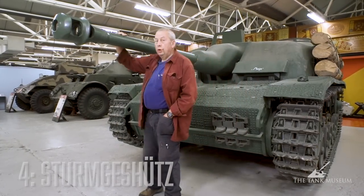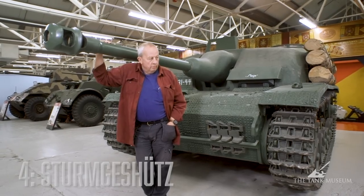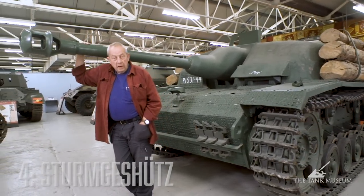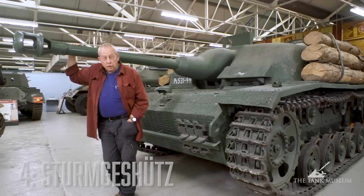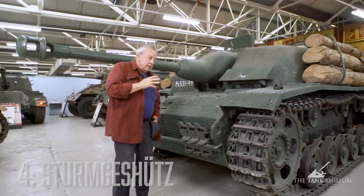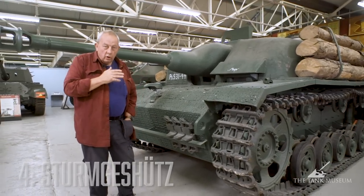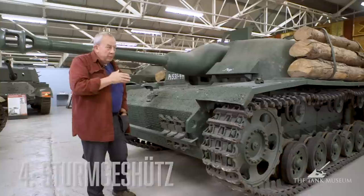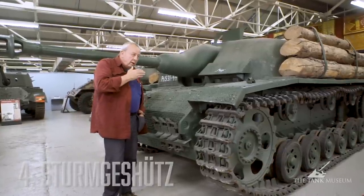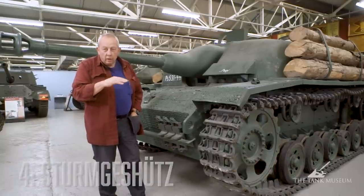Right, this is the StuG, Sturmgeschütz, assault gun, as it was known in the German army. Many thousands of these were produced, and it was kind of the backbone of the German army. Many different marks, smaller gun, larger gun, etc. For me, this is the German tank, in a way, the workhorse of the German army. A lot of people would say the Panzer IV, but for me, the StuG is a very, very cleverly designed weapon, and I loved the look of them right from page one when I used to see them in the Victor comic when I was a kid.